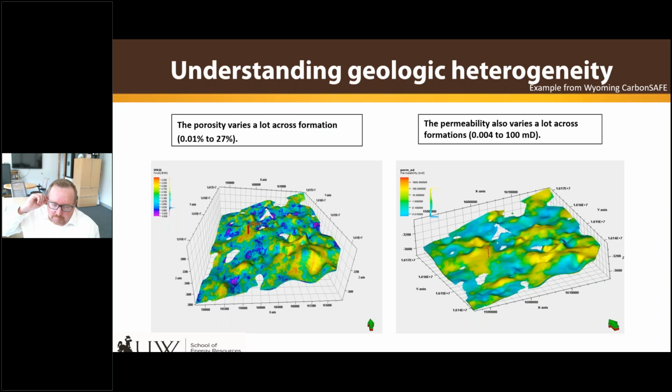The last concept I wanted to talk about today is geologic heterogeneity. It's not just a black box or a storage tank in the subsurface. The reservoirs differ quite a bit. So each one of these diagrams here, the one on the left is showing the porosity distribution across one formation below Dry Fork Station, and the one on the right is showing the permeability distribution across the formation. The yellow in both figures shows us where we've got good porosity and permeability, and the blue colors or the cold colors show us where it's not so good.